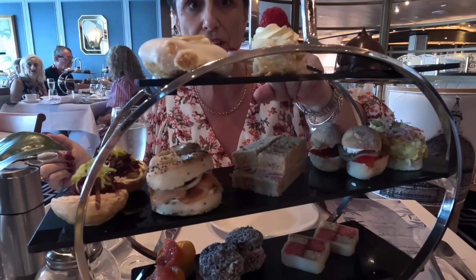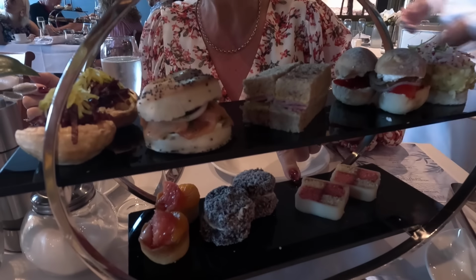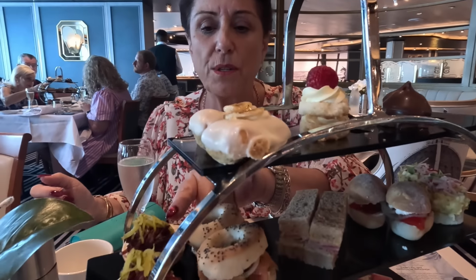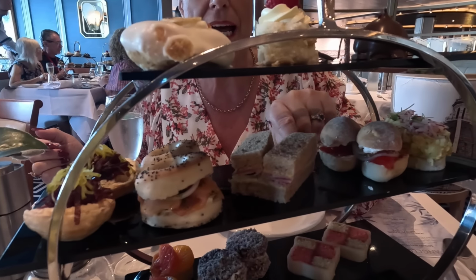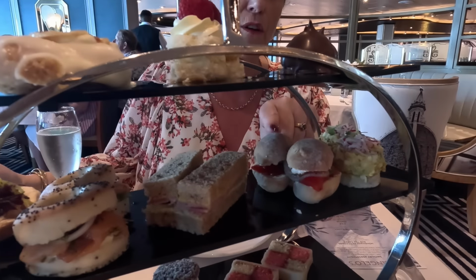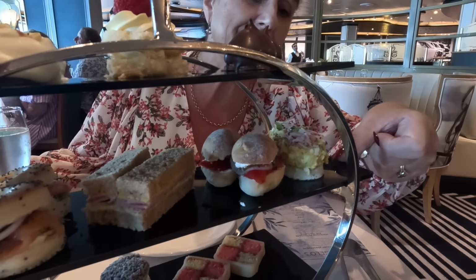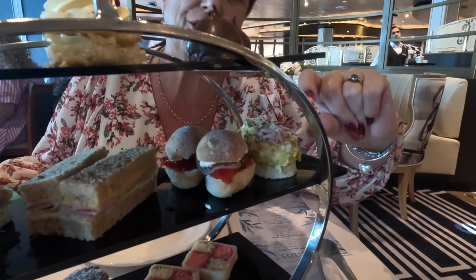And then the different sweet selection on the top and the bottom. And when we've munched our way through that, we will then get warm buttermilk scones with jam and cream. But the selection here, if I just quickly go through it, there was corned beef and beetroot, smoked salmon, ham and cheese. There was a vegetarian option here, and then there was egg. But look at this egg sandwich here.